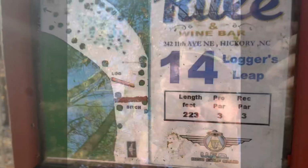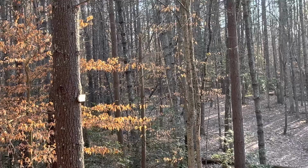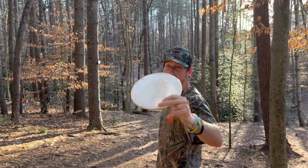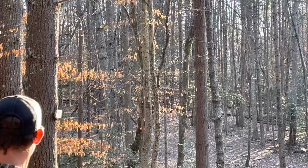We got hole 14 down here, 223 foot. Goes up there to the left. All right, we're gonna go with the angler right here, and I got my box back. One thing you can count on with this disc, it always skips, and that's what I'm gonna do. Skip in the basket. That was like the best kick I could have ever asked for.